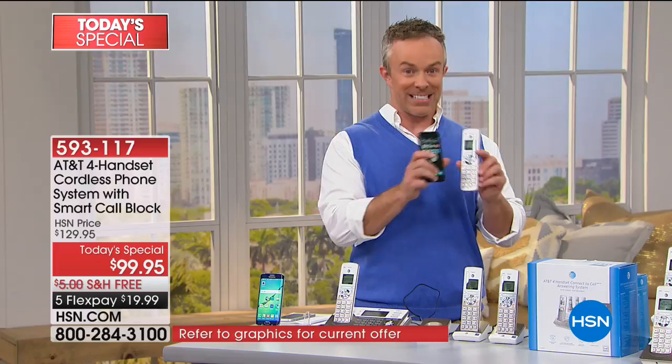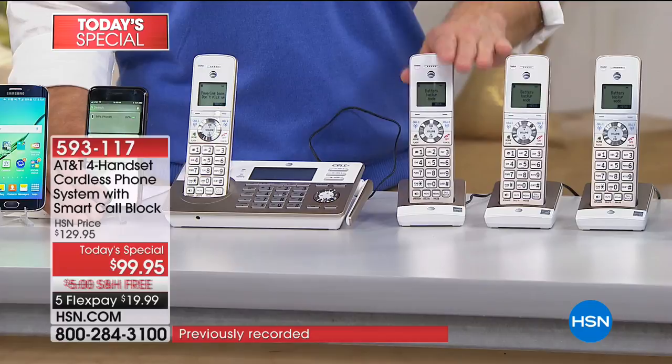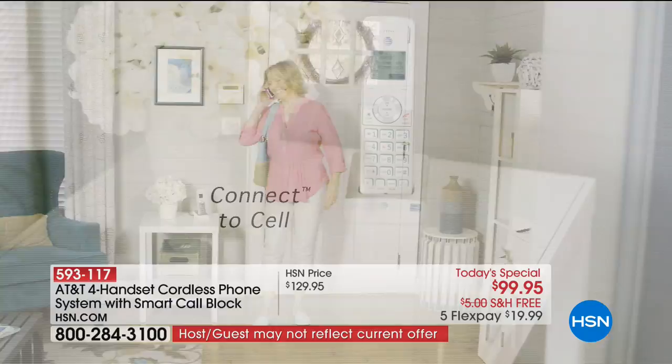We linked it to her cell phone, so whenever she comes into the house with her phone, she doesn't have to worry about it. But guess what? We call her on her cell phone. It now rings her in the bedside table, in the living room, in her office, and the kitchen, and she's none the wiser. And my sister has the dead zones in her house, so now she doesn't even have to worry about those.